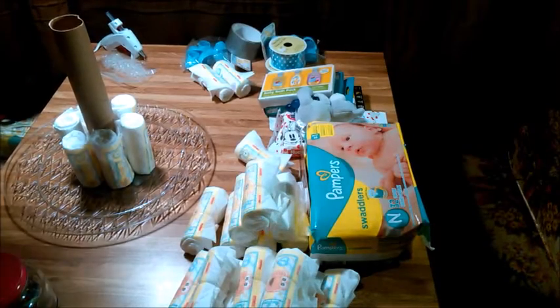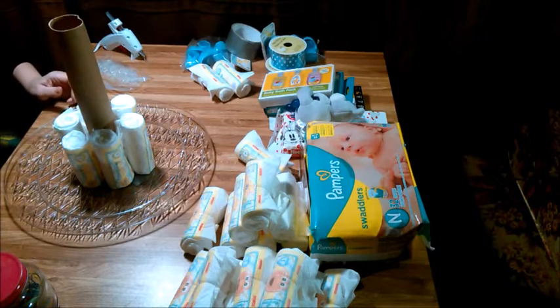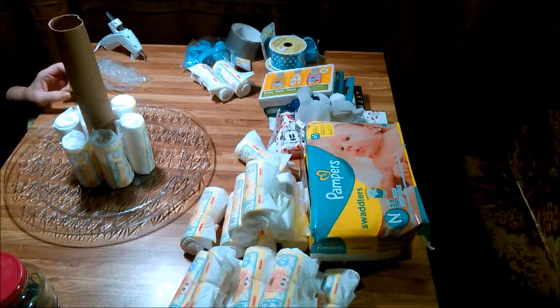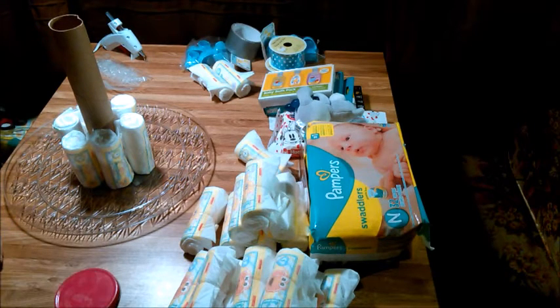Alright, well, my camera kicked off again. It only records for a certain amount of time before it kicks off, so I'll probably have to get off my lazy bum a few times and turn it back on. But it's all good. We'll get her done.